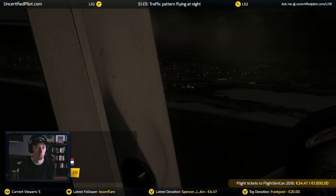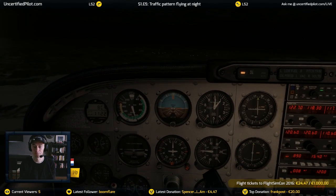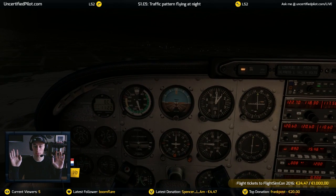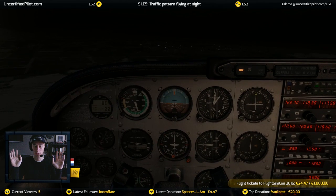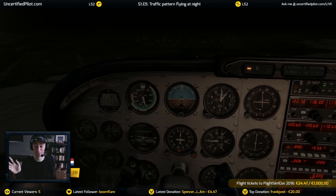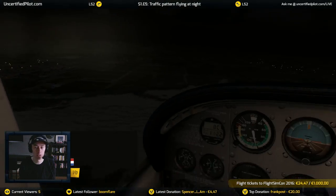Oceano should be on the left side. It is, and we're parallel with the runway, which is good. And trimmed. Right turn. Let's use the rudder. Yeah. Not bad at all. Wow. Okay, but we need to stay focused here because we're now midfield.